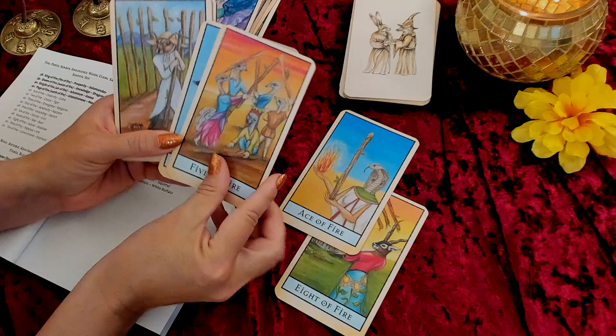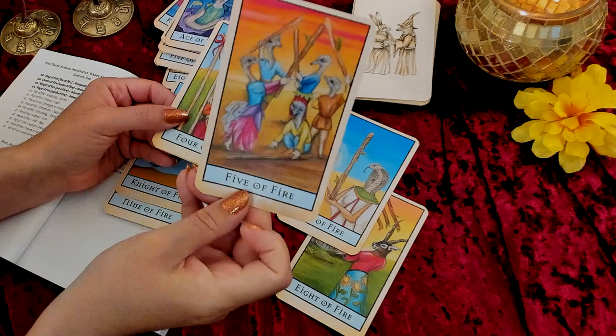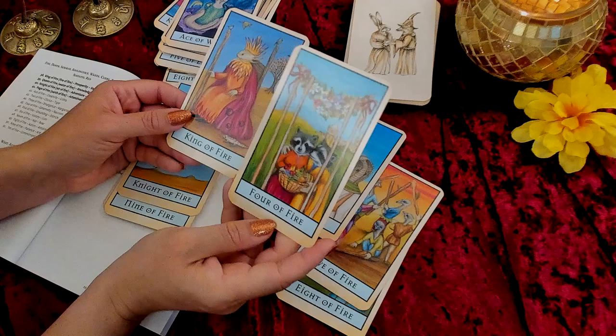Five of Fire. Let me just show you this one up close once I get it separated. Their costumes are hilarious, especially this one. I really like this one. Oh, are these raccoons? Four are raccoon.